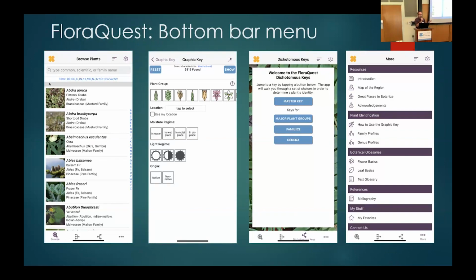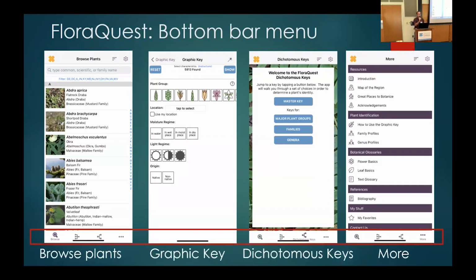When you get into FloraQuest, when you download it, and you can get to it through that link at the website to go to research and then apps, and there's a big black button to download on Android or iOS. When you open it up, you can start off by finding at the very bottom, there's a bottom menu bar that will take you to either browsing plants. The leftmost screen there will just show you the list of plants with images of each, and their common names and things like that. You can go to the graphic key, the second option with that same trident icon that I was talking about earlier. Then there's the dichotomous keys with the two choices icon. And then there's more, with lots of other functions that we'll talk about. So that's the beginning of FloraQuest.